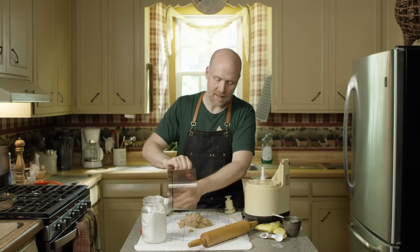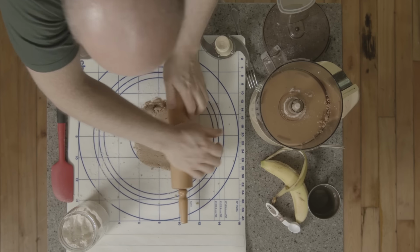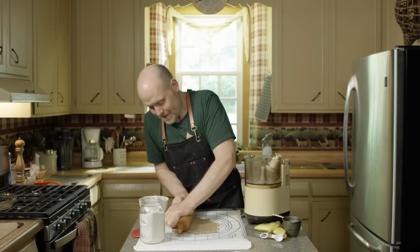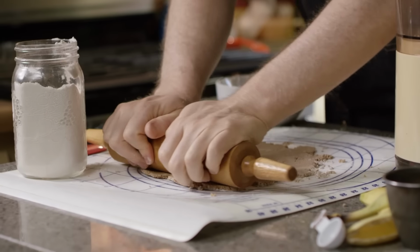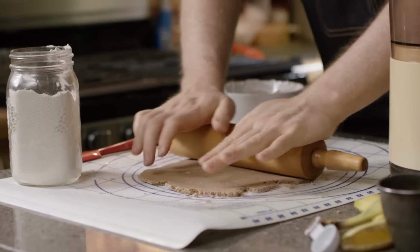So we're gonna roll this out to about 9 inches. It can be pretty thin. Oh, this is where you get your arm workout. Come on. And it's looking a bit funky, but it's okay because we're gonna continue to shape it as we go.